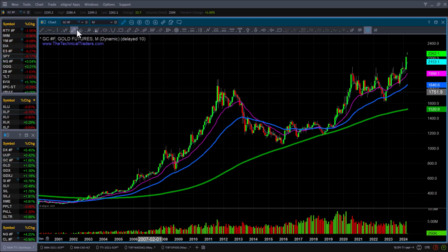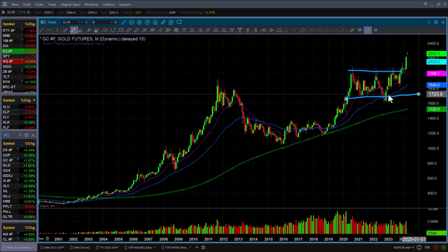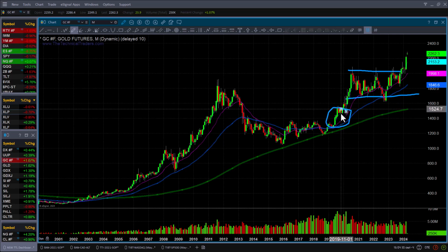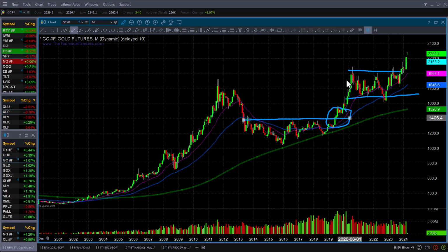So let's take a look at the gold chart here. This is the monthly chart of gold. And more or less, we'll look at the monthly chart first and then zoom in on the shorter time frame. But gold has had a very nice move here. It's been consolidating for quite a while in this kind of multi-year pattern. It started and broke out to a new super cycle back in 2019, right after it had topped out in 2011, 2012, built a new base, and then was able to break out of that.